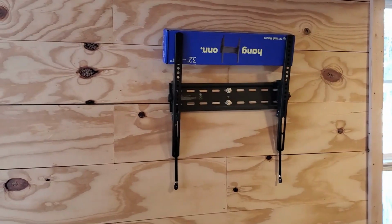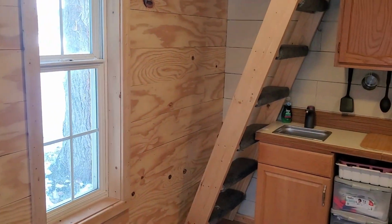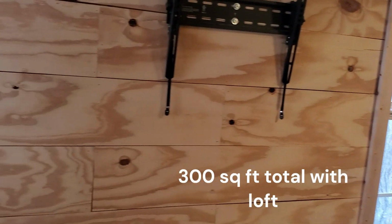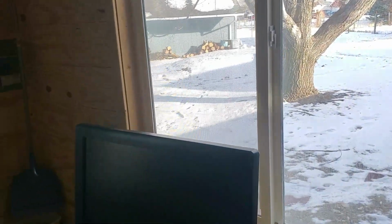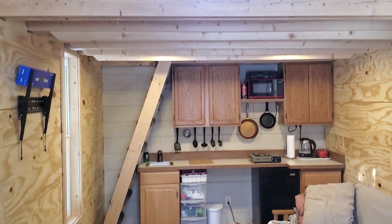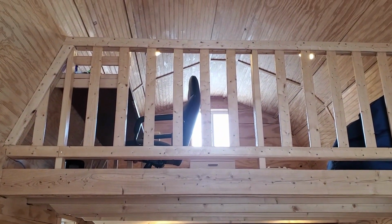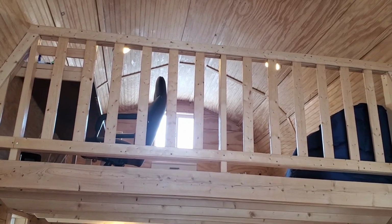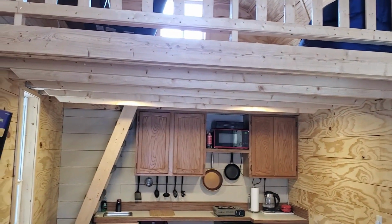Then I had a large screen TV on the wall there, another nice window, and a stairway leading up to the loft. The building is 20 by 10, which is a size that you can still move. It just sits on the ground. There's the loft up there. My son used that as a work area. He had a desk, his computer, and everything he needed up there. And we put some LED lights in it.